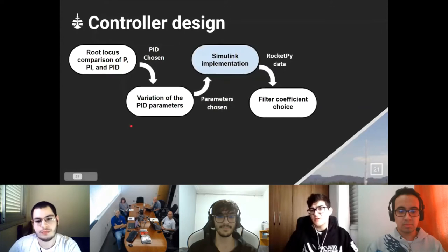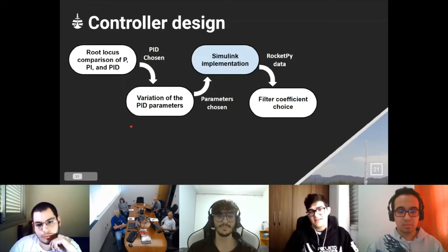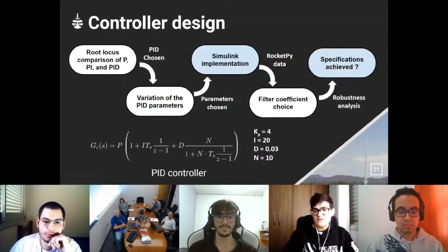So with that in mind, we used the root locus to choose a set of parameters. We also decided to add filtering to the PID so as to minimize the high frequency effects of the derivative term. In order to choose it, we used a Simulink simulation diagram with our benchmark model, which we'll detail later. Here you can see the topology and the parameters of the controller we designed. As we'll see later, it achieved our specifications and had a robust stability.